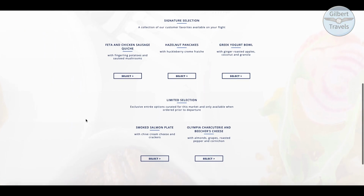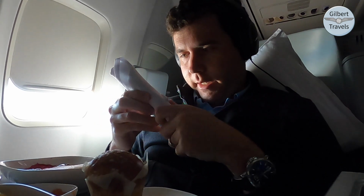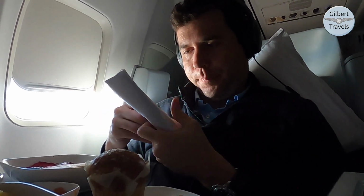This included two hot options, a feta and chicken sausage quiche or hazelnut pancakes. The additional cold options looked okay, but I wasn't about to give up a chance for a warm airplane meal. Gotta tell ya, this looks pretty good.